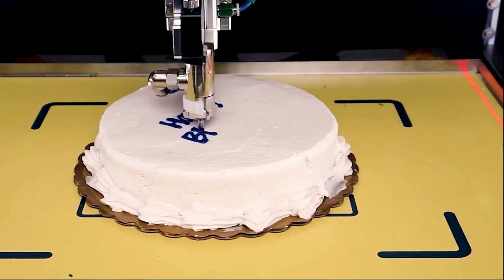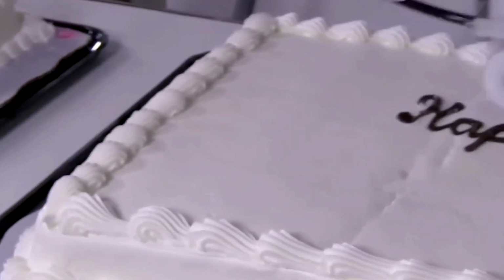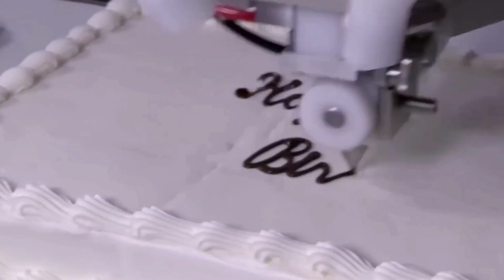If it's your birthday, these machines not only write the special message for you, but also make it look even prettier and more delicious.